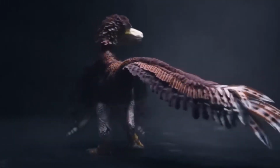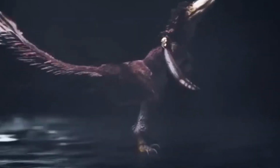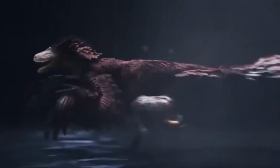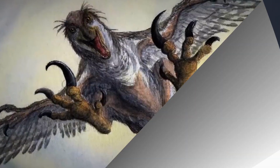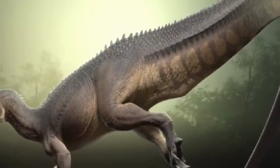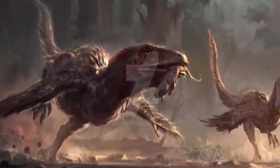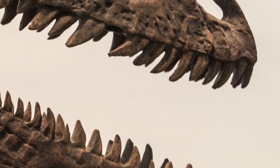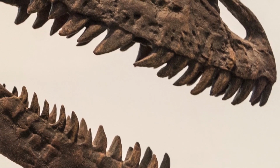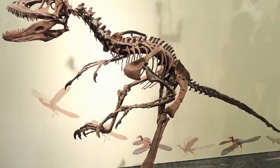Deinonychus was also one of the earliest dinosaurs to be found with feathers. Although these feathers were not utilized for flying, they were most likely employed for thermoregulation or show. This finding was revolutionary, since it called into question the long-held idea that all dinosaurs were scaly and reptilian in appearance. Deinonychus fossils have been discovered in a variety of locales around North America, particularly in the western United States.